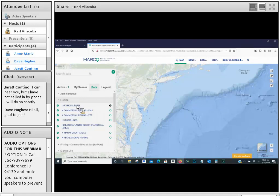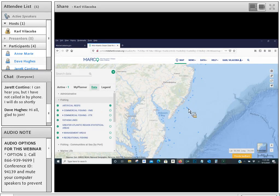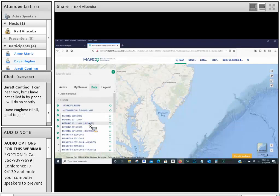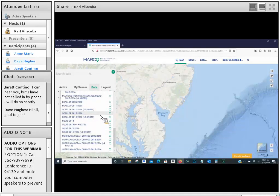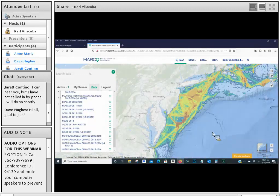So fishing, artificial reefs right there is one of our most frequently clicked layers on the portal. You can click on any of these shapes for a pop-up telling you what they are. Now we have basically two main splits of our commercial fishing data, VMS and VTR. VMS, vessel monitoring system, is kind of like an easy pass system where the transponder pings the infrastructure every few minutes and says where the vessel is. So these are by catch type. For example, for scallop 2015 and 2016, you click there. I'll zoom out a little bit to get the full regional view.